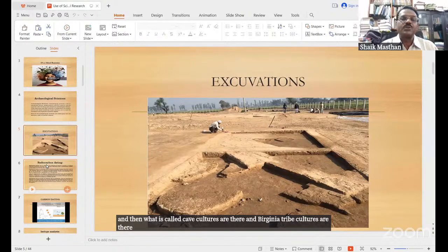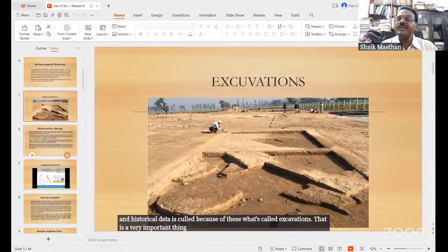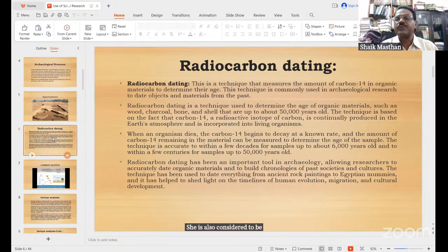All these things are today presented through the excavations only, and historical data is culled because of these excavations. That is a very important thing. So towards that, to identify the material and to process that material, we follow a method, and that method is called the radiocarbon dating method. It is also sometimes called the carbon-14 method.